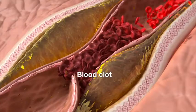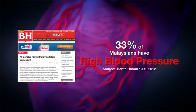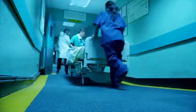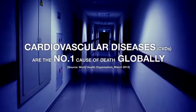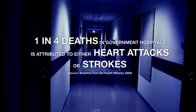If a blood clot blocks blood flow to the heart, it may lead to a heart problem. If you fail to remove this obstruction within 3 hours, 90% of the heart cells may starve from the lack of oxygen, resulting in death. Cardiovascular diseases, CVDs, are the #1 cause of death globally. 1 out of 4 deaths in government hospitals is attributed to either heart attacks or strokes.